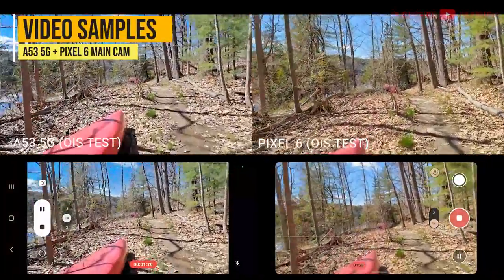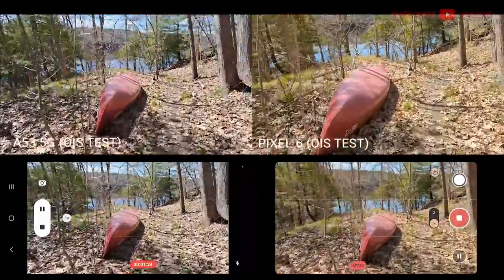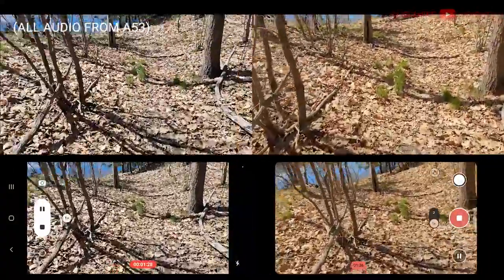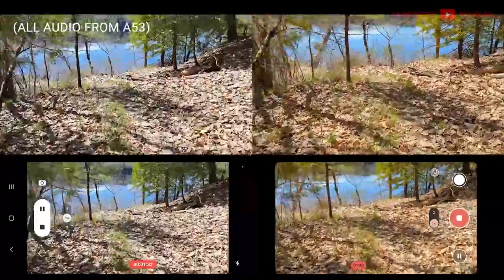Let's see how the stabilization does. The stabilization, the viewfinder in the Google is steady as a rock. Not so much with the Samsung, but the end result, the final video, is what matters really.